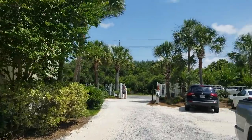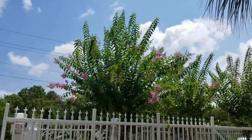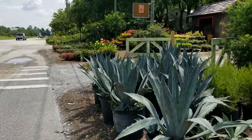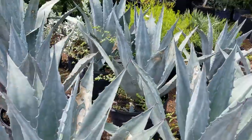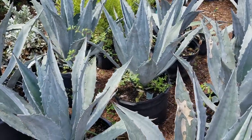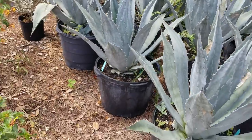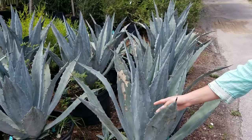Nice variegated pittosporums. Palm trees. Got them crepes. Those are pretty, too. Here we go. Oh, here we go. That's what I'm talking about. These are so pretty. $2.24. I'll take all of them. $2.24 is not bad. These take a little bit to get that big. I mean, it's not a great price, but for retail in a touristy vacation area, it's not horrible. Oh yeah, they're very sharp. To be careful.